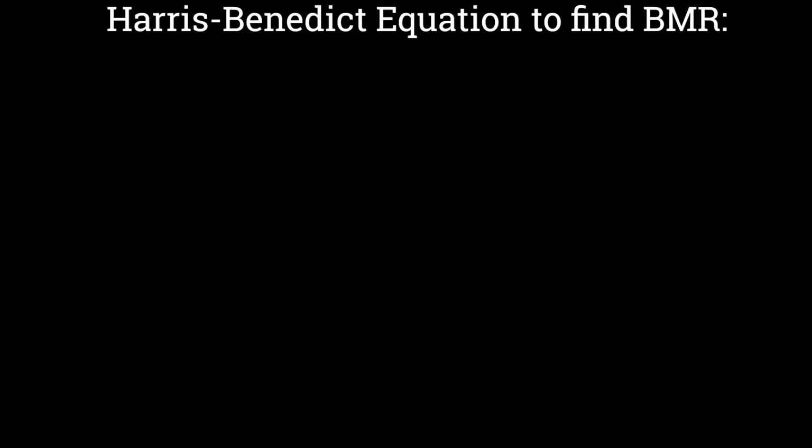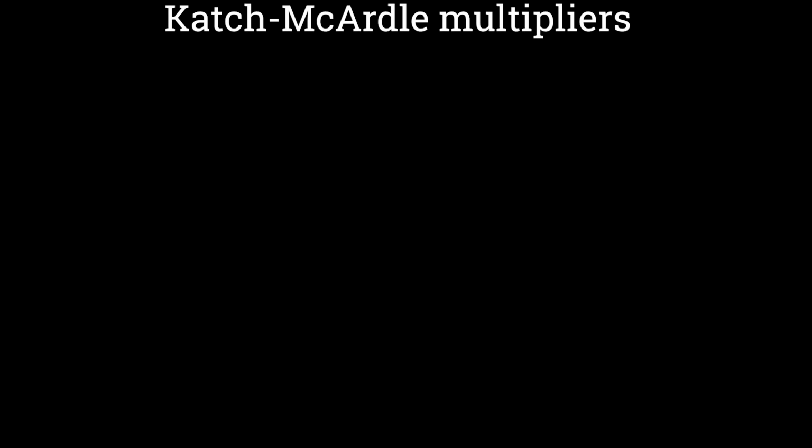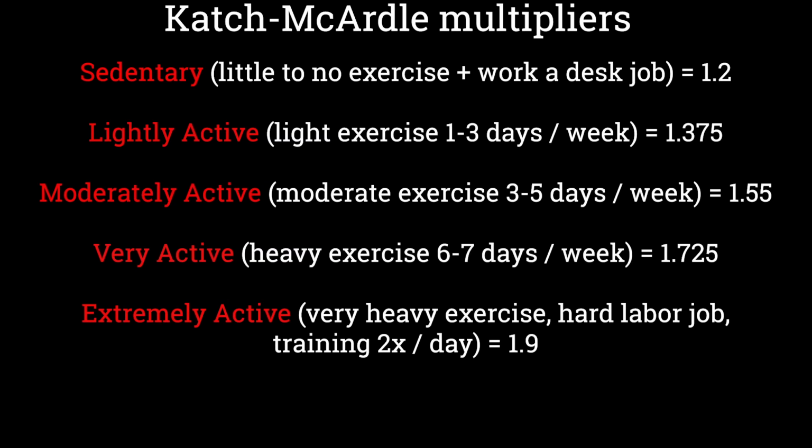You can use an online calculator to find this number out, but this is how they got the numbers. First, they use the Harris-Benedict equation to find her BMR, and this takes into consideration one's weight, gender, height, and age. Then they multiply this BMR by activity multipliers known as the Katch-McArdle multipliers, which takes into consideration one's activity level, both structured and unstructured, and it ranges from sedentary to extremely active.